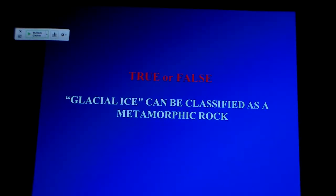So, true or false? Would you classify glacial ice as a metamorphic rock?